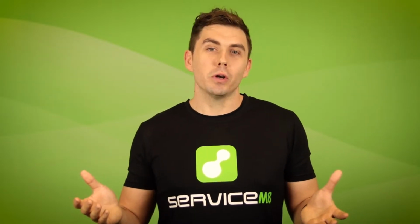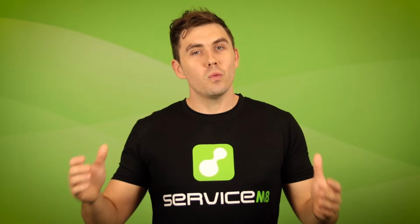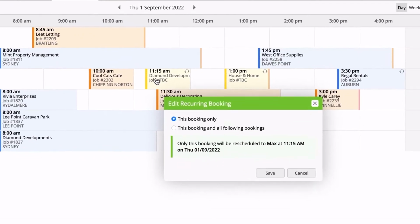It works the same if you want to change the day of the booking. We can just drag it from Wednesday to Thursday. You can do this whether or not the booking is activated. So if you need to change the time of this future booking, we can still just drag it.